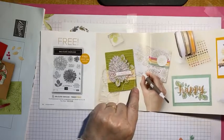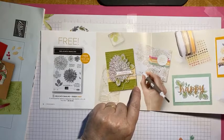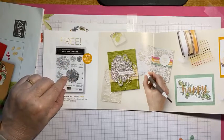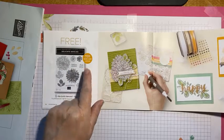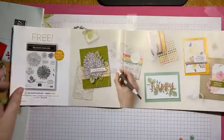I think it's stunning. It's a two-step stamping, so you would stamp the outline image and then you can overstamp with the second one. So you've got the flower, you've got a smaller flower, and you've also got some leaves and then some sentiments too.